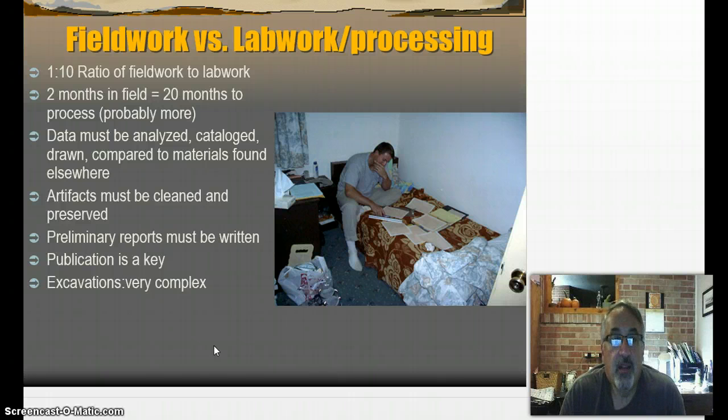So the data must be analyzed, cataloged, drawn, compared to stuff that was found elsewhere. The artifacts must be cleaned and preserved and recorded. And a lot of times they have to be returned to the home country, so you don't get to keep them. So you got to make a good record of it. And then you have to write preliminary reports, and then focus on publications. Publications are probably the things that archaeologists fail to do the most, because it is most difficult to make the time, and it's not as much fun, I would say.